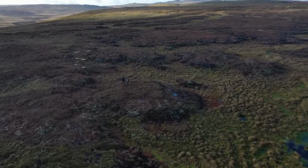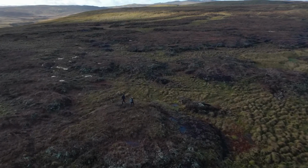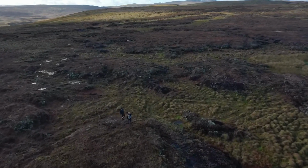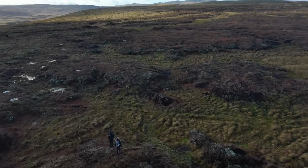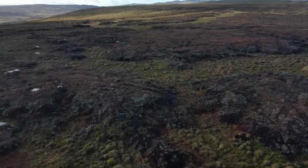Yeah, and one of the ways we've done this is with drone data. We had a drone survey of the site done by Yorkshire Peat Partnership in summer 2019, and from this we could use the flow data to interpret the gullies and how they connected across the site.